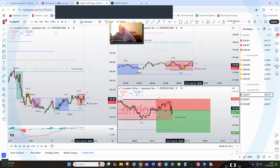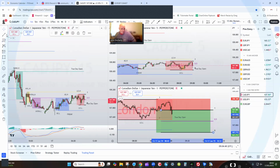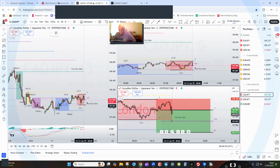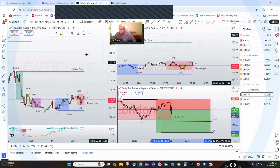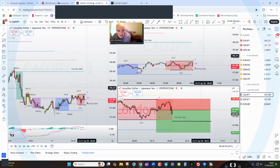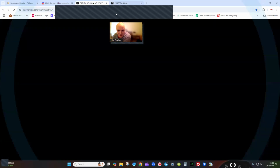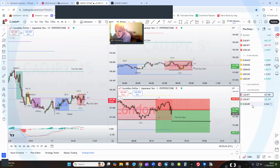It's typical, just as I start seeing that the CAD JPY is turning on me. But again, that's an out-of-session pair as well, to be fair. That's why we've got a pink as well. We'll see what happens. We'll come back into this. We're about break even at the minute on the entry point. We'll be back in a short while, guys.